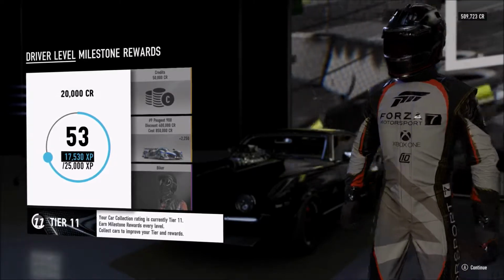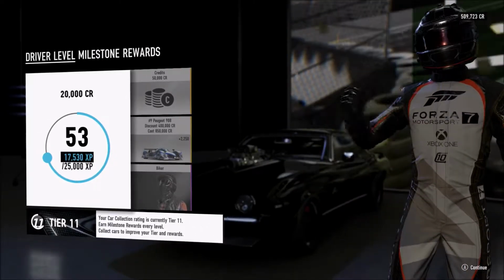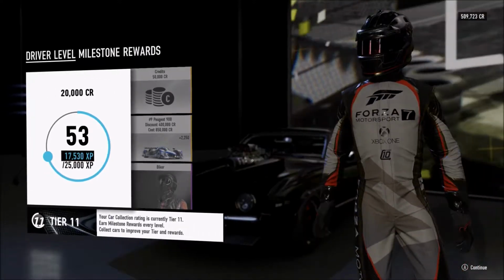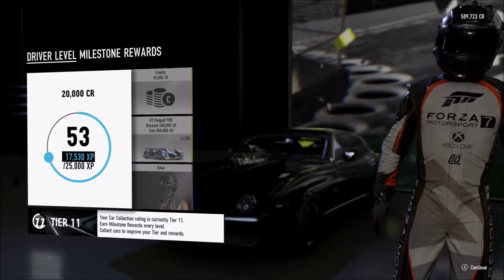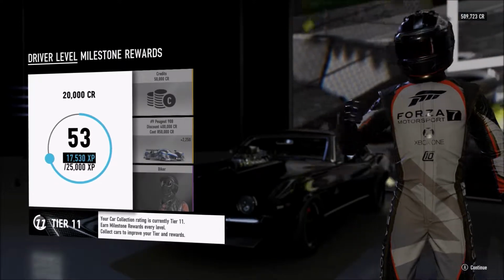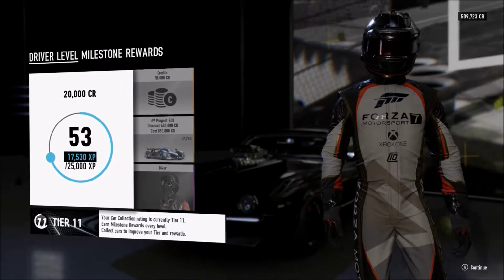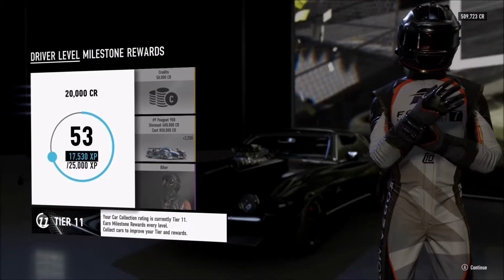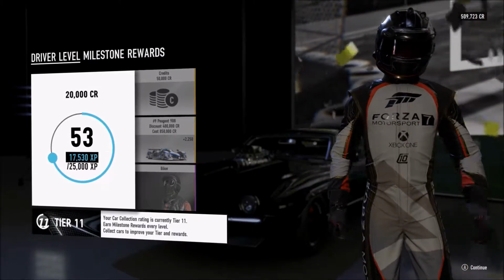You see how the next prize car there is the Peugeot 908? I don't know how you say that without an accent. What do Americans say? Puget? Peugeot? No, you can't do it without an accent. It sounds wrong otherwise. But yeah, the Peugeot 908. Oh, I guess that's how you do it, Peugeot.